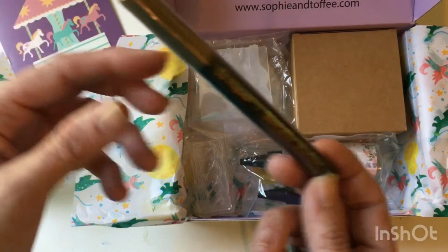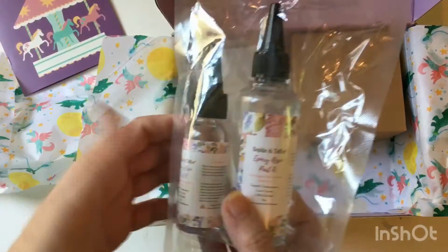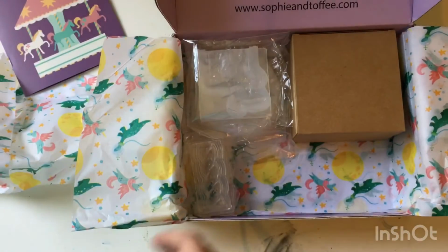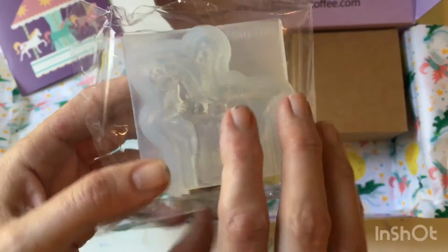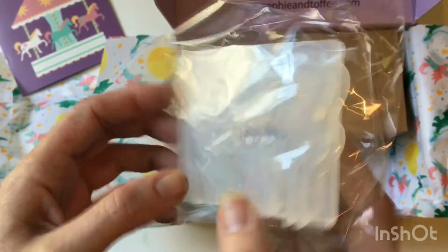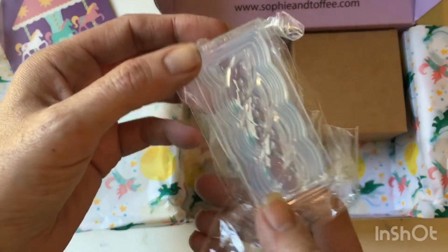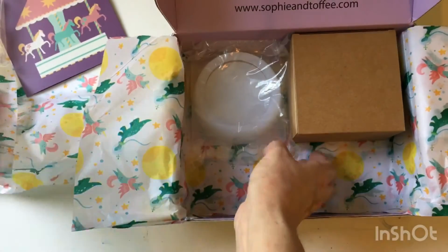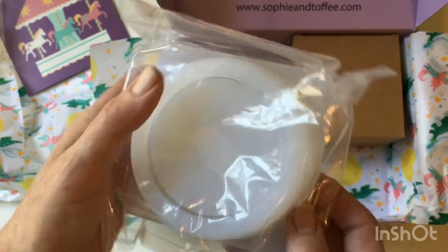Another gold marker pen. 2-to-1 UV resin. Little horsey for the carousel. I'm just going to keep these closed. The post. The base. Yeah, that makes it heavy. That's for sure.